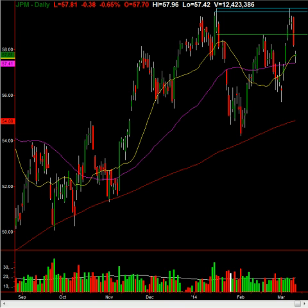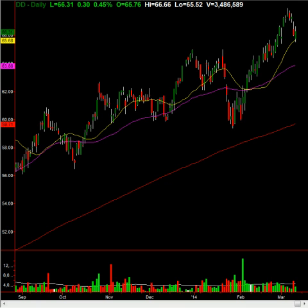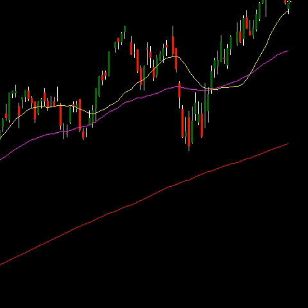All right, let me see what else is out there. I'm just trying to scan through and see what else I want to look at and potentially pick up here. Boeing, how's Boeing doing today? Boeing continues down. Let's take a look at DuPont. DuPont's bouncing a little bit. Notice how DuPont came right into the 20 MA and is getting a little bit of a bounce because of that. So nice little move there on DD.